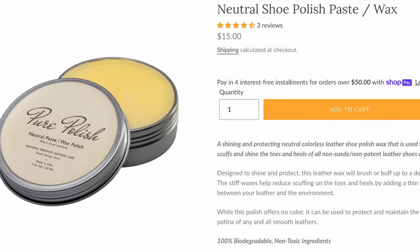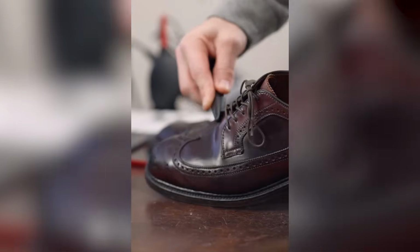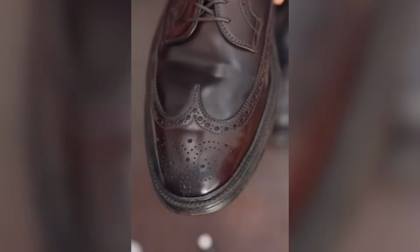Do you ever polish Cordovan boots? I do not. I would use a product like this, which is a more protective product. Okay, so instead of using a cream polish, which a lot of people do, for Cordovan you want to use a wax polish, which will still be pigmented, but it's more about adding an extra layer against the elements. It'll just go on the toe and the heel, and further improves the water resistance.